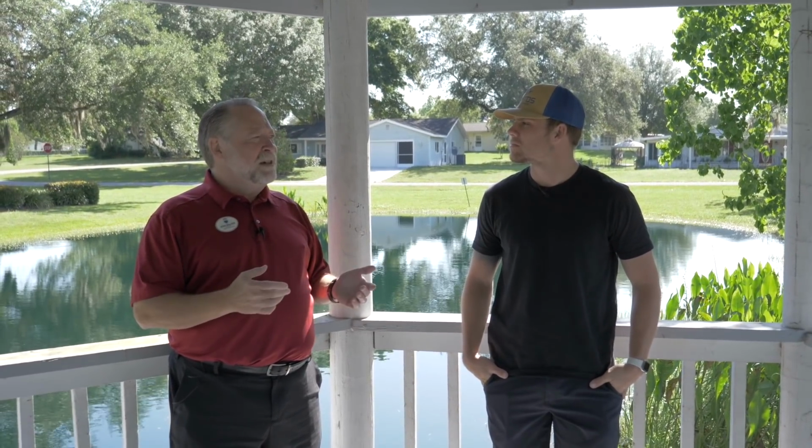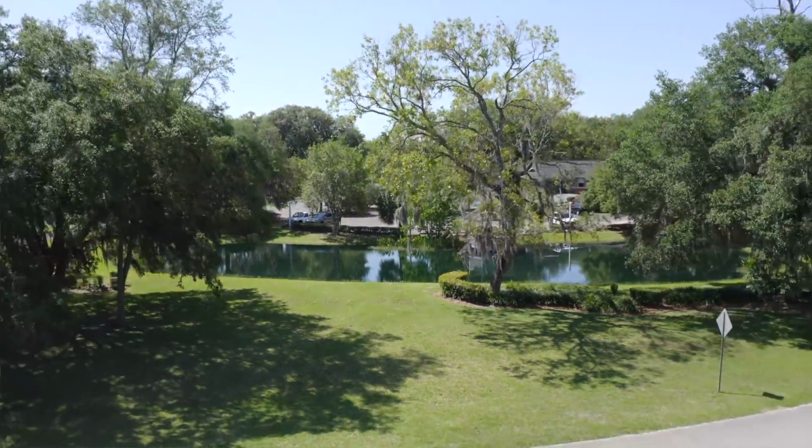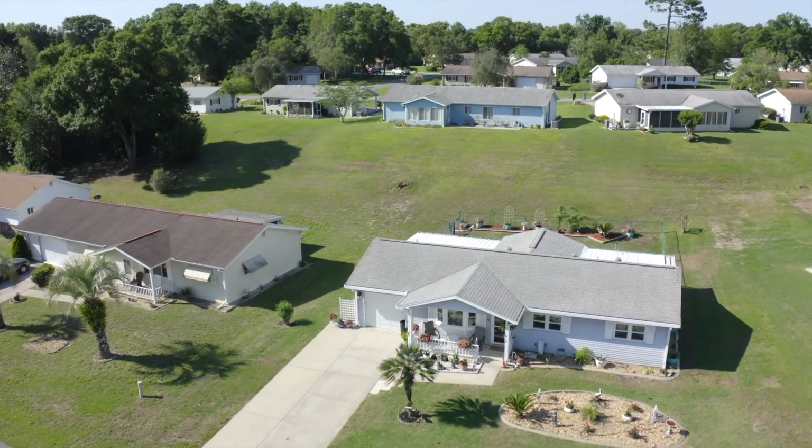Spruce Creek. Remember we said that Spruce Creek has multiple names. This is known as Spruce Creek North. That's really what everyone calls it, and everyone knows what you're talking about when you say Spruce Creek North. This is a community of about 400 homes. They're similar to what we saw at Palm Cay: 2-bedroom, 2-bath, garages, usually a patio or a screen porch of some sort on the back.